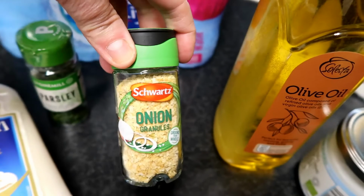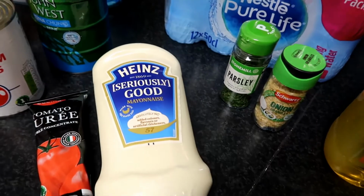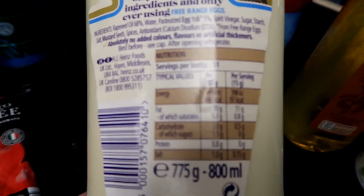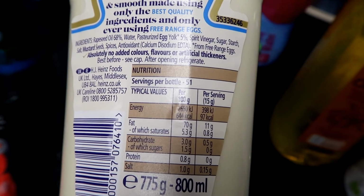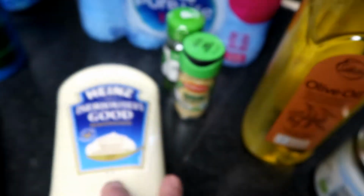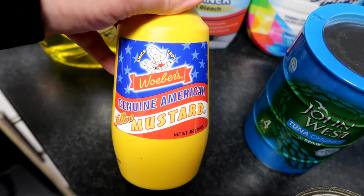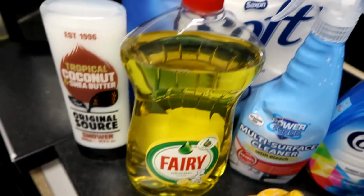I needed some dried onion granules and some dried parsley. I know I should make my own mayonnaise, but for convenience, I do use the Seriously Good. Now this has in it, if I can pull this up, the carbs in here per 15 grams is 0.5, and the fat is 11 grams. So I use that one. I needed some tomato puree, I needed some tinned tomatoes, I needed some American yellow mustard, some tuna, and as I say, that is it.